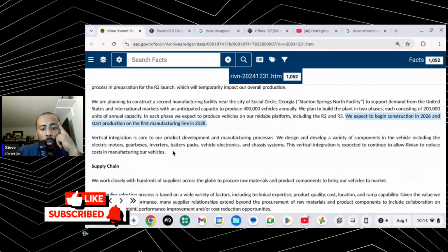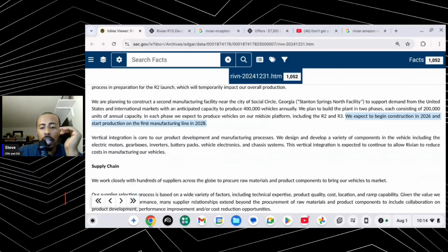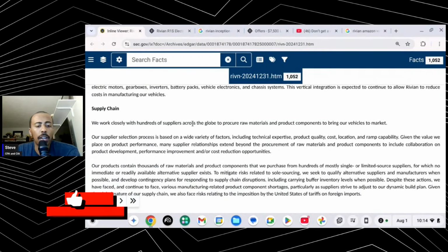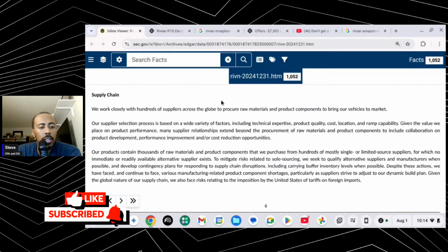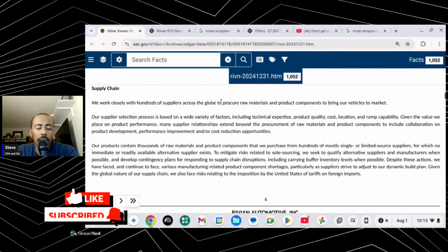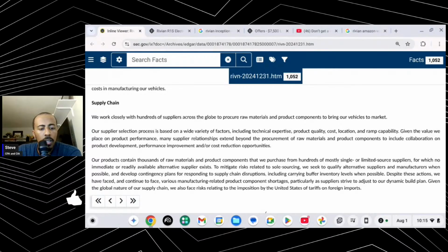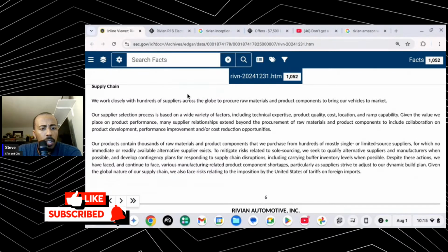Vertical integration is core to our product development and manufacturing process. So when you see companies like Volkswagen, you know, when you see Ford and all of them investing, it kind of shows you a little bit that these companies are low key also desperate, like Volkswagen and stuff, because you're investing in a fairly new company to use their software, blah blah blah. It shows a little bit of incompetency. You know what I'm saying, on your end. Why do you need to go to the new kid on the block to bolster up your software for a company that's fairly new, only been publicly traded for 4 years. That's crazy.